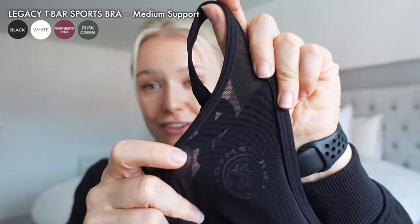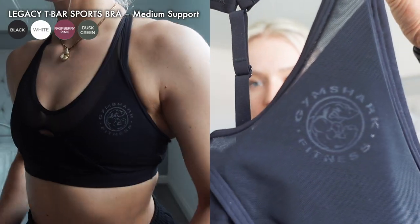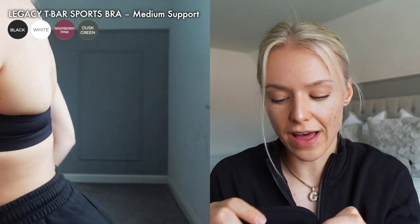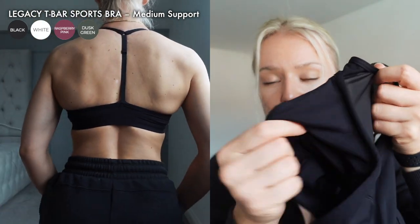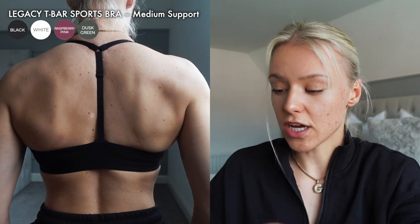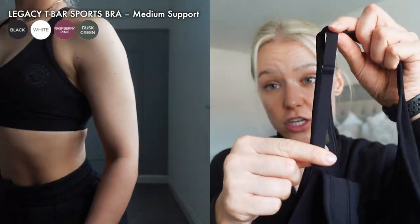Wow. I actually think these are going to be best sellers, 110%. And I haven't worn anything that has mesh on an item of clothing in a very, very long time. There we go. And of course, you've got the really nice Gymshark logo there. You can see all of the mesh. There is no padding here whatsoever. However, there's material in front of the actual mesh, so you can see the mesh there, and you've then got material to make sure you cannot see anything. So nothing is visible at all. In terms of the back, it's literally one strap. This strap is adjustable.